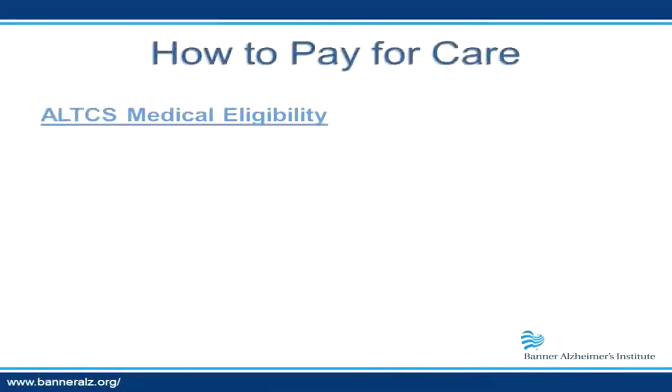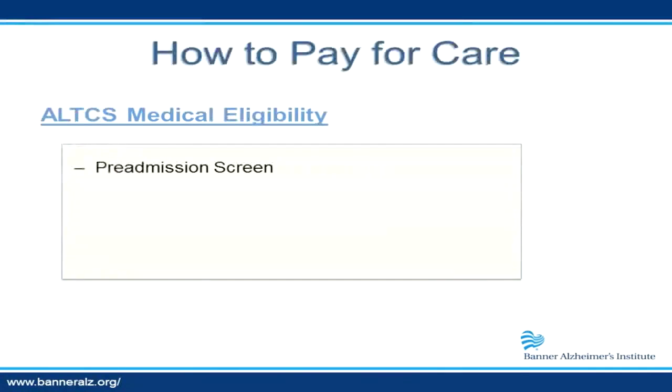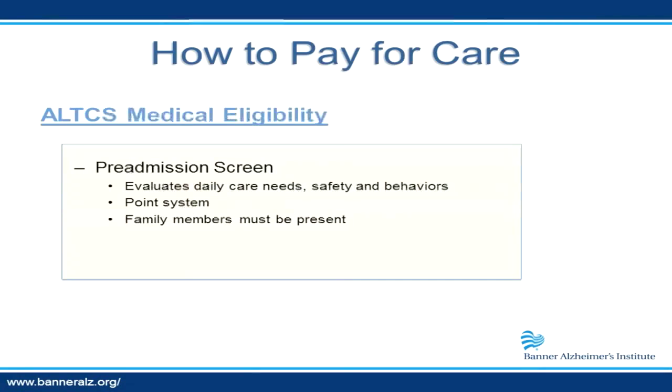In addition to qualifying financially for All-Tax, an applicant must also qualify medically. This is accomplished during a medical interview by either a nurse or a social worker called the pre-admission screen, or the PASS. This reviews assistance with activities of daily living, such as bathing or dressing, medication management, mobility, safety concerns, incontinence, such as bowel or bladder accidents, having a cognitive impairment, and behaviors, such as wandering or aggression. Family members must be present during this interview to provide accurate information.